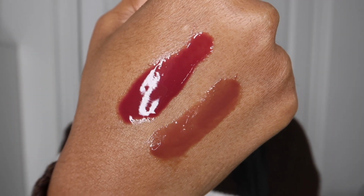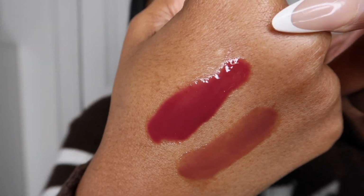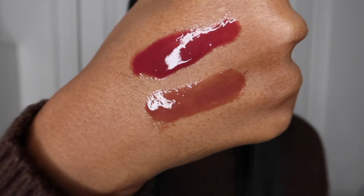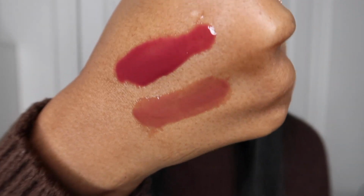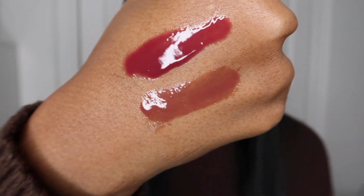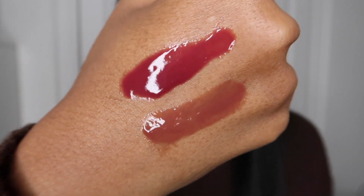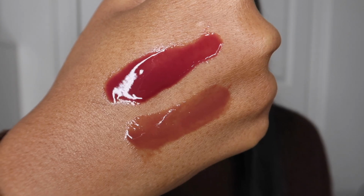So here are the 2 swatches of the Laneige lip serum. This one here is in chocolate frosting and this one is in blueberry jelly. Do you guys see the pigment on these? They are so pigmented and so glossy. I was so pleasantly surprised at how truly pigmented these are. I was not expecting it to be this pigmented. It's absolutely stunning. I thought chocolate frosting was going to be my favorite out of the 2, but this blueberry jelly is seriously calling my name. But they're both absolutely stunning shades, especially if you have brown skin. Oh, these are so pretty.